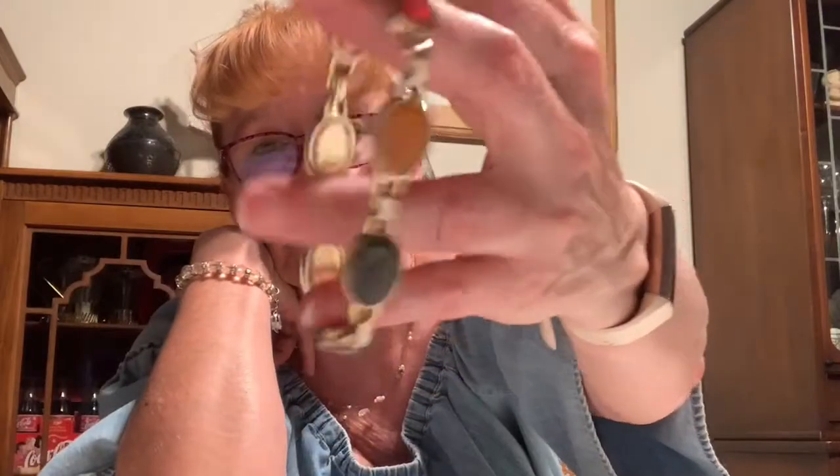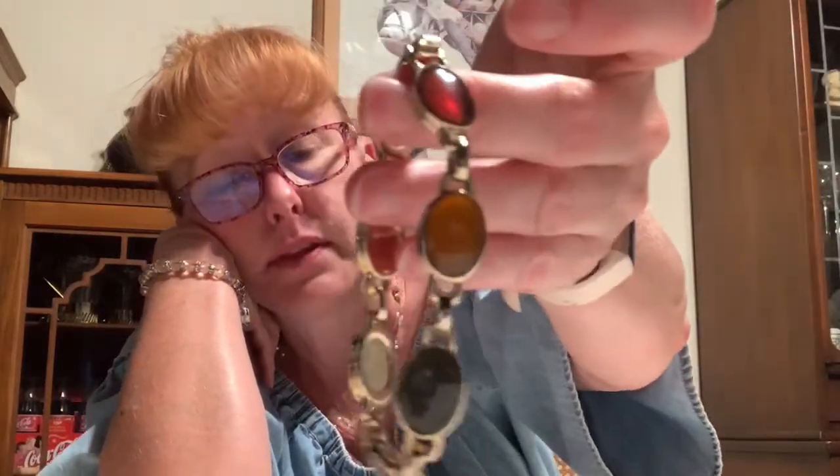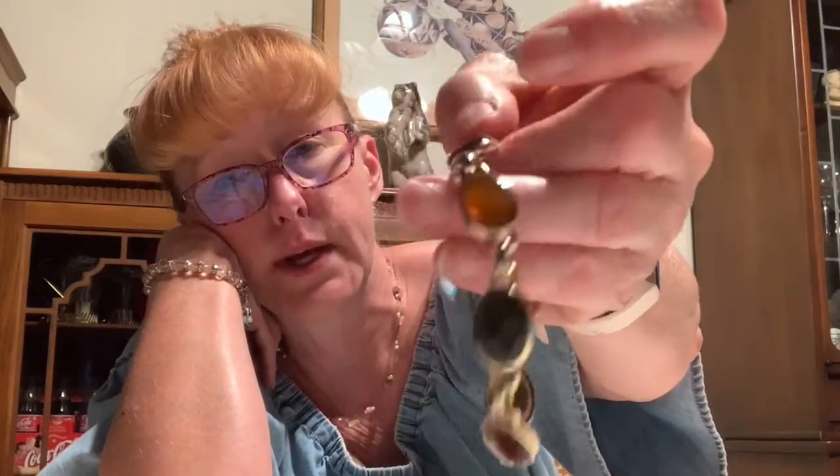Okay. This one's a little more modern. It is gold tone. We don't get a lot of gold tone things in the shop because Southwest doesn't carry a lot of gold tone. Anyway, these are oval links in browns and reddish green, and they have the gold tone around them, so it's all nicely linked. It's a little more modern. I'm going to say they're probably glass. I don't think they're stone.